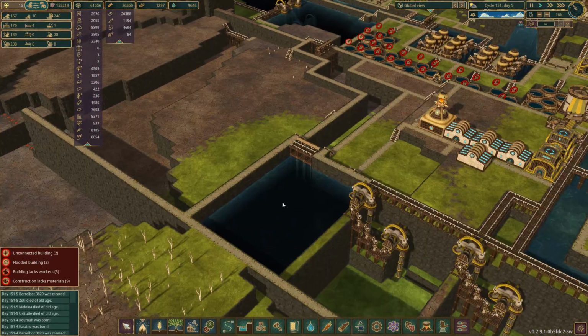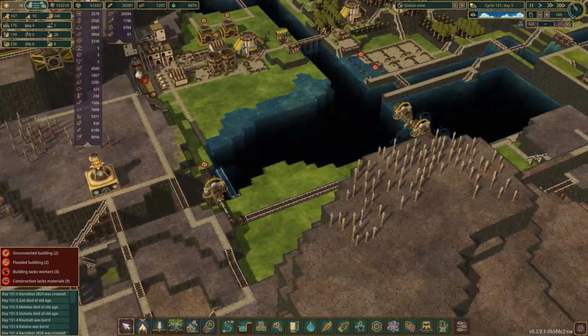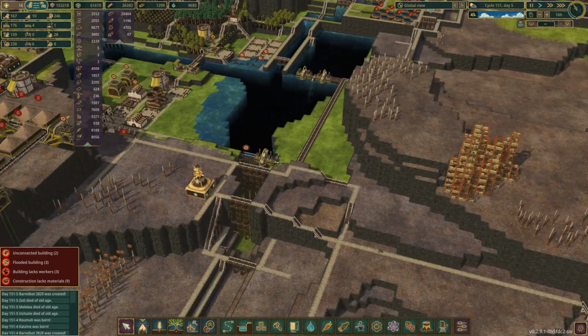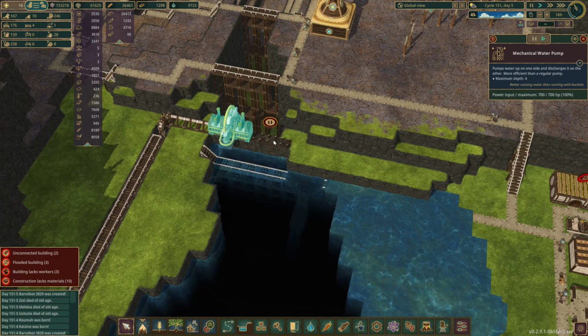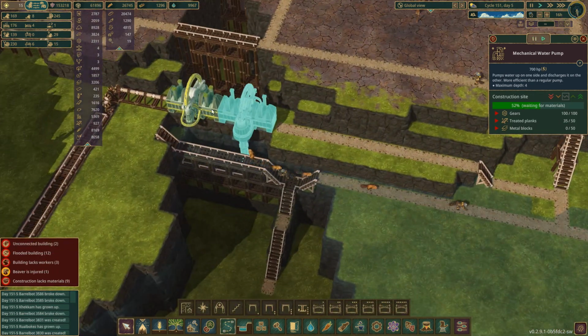Now I would like to empty this into here, but there's kind of not really any point because it'll just get pumped around and eventually end up back in there anyway. Down here, we haven't quite finished this. They did this one, and then they haven't got this one done. No, it wasn't an access thing. It's just because I got it turned off.